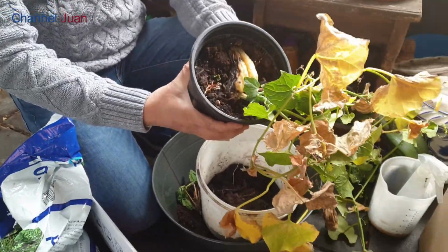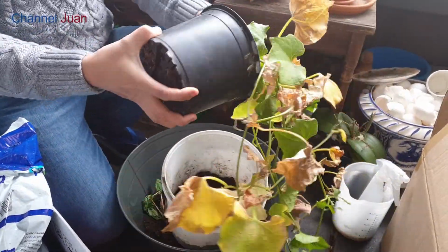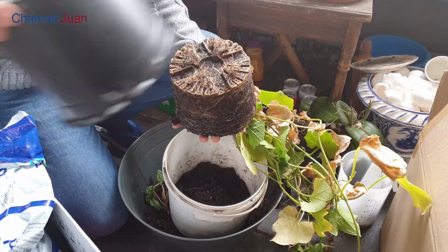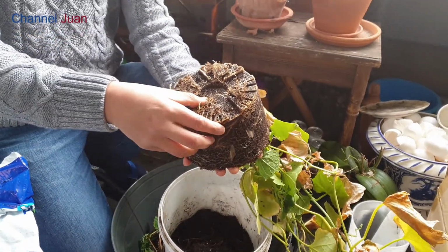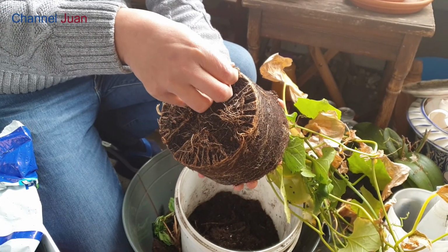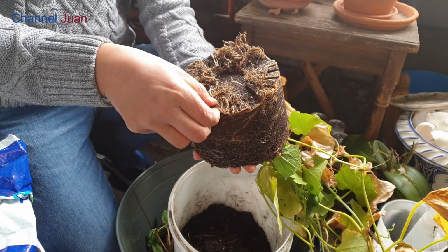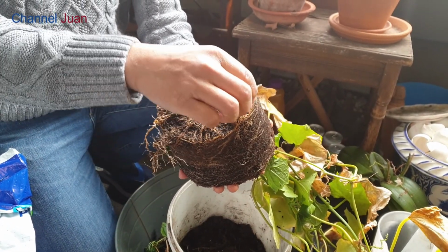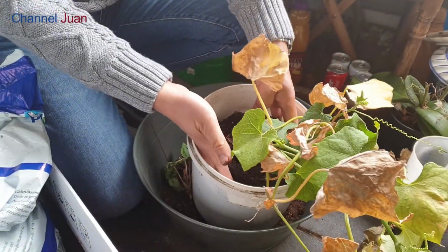Let's press it to help it release from the pot. And if you see, the roots are even coming out through the holes. I think I want to believe that this is a question of underwatering. Look how bound the roots are. How can they breathe? How can they sip water if they are tightly packed? So I think it is really suffocated. No space.